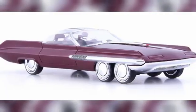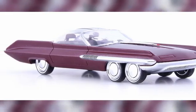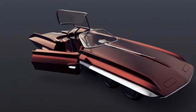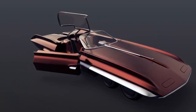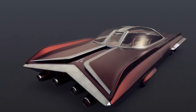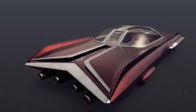When it was showcased at the World's Fair on April 20th, 1962, the audience was mind-blown. Who wouldn't be? Even if this was showcased in the present day, it would still be quite the star. But if you thought that was great, you should really check out the next.